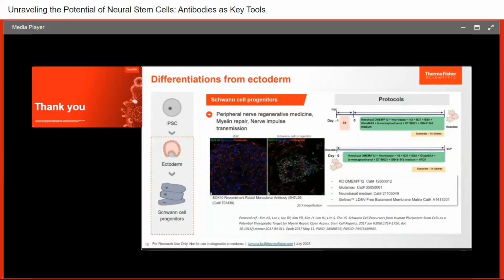In the next stage, along with the differentiation media 1, a high concentration of NRG1 was added. NRG1, or neuregulin, is a Schwann cell lineage promoting factor. This was continued for 18 days after neural rosettes to generate expandable human Schwann cell progenitor cells.